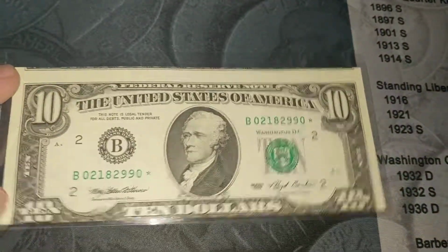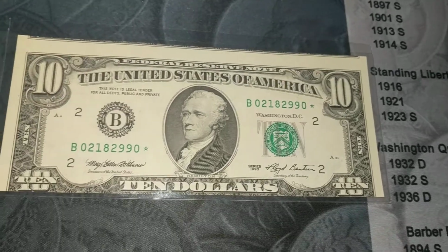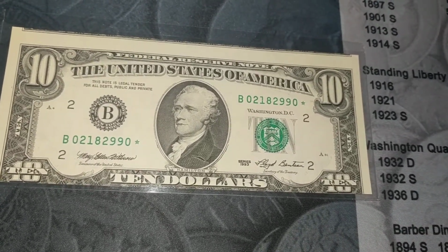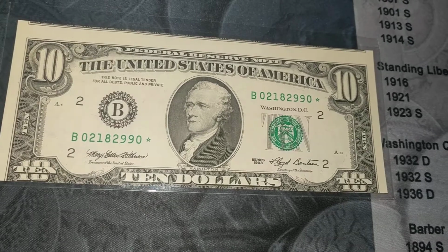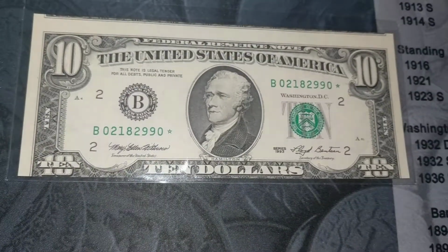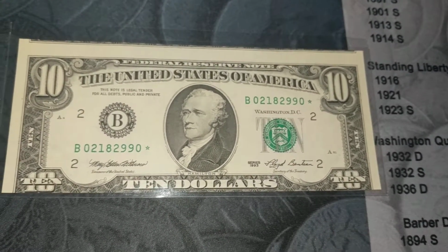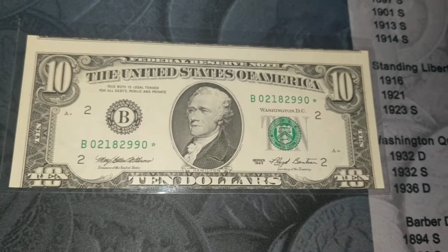Number 9. This is my miscut star $10 bill. Now, if you know the star, it's a replacement bill for what would originally have been an error. And you know, they destroy it, and they have to throw the star on there to keep the count. But anyway, this right here is like an error because it's miscut up top. You can see the bottom of the other bill, but then it's also a star note. So pretty unique. I have found some of these for sale. They're not common in the least, but they're not super rare either. But I just think it's a really intriguing conversation piece.